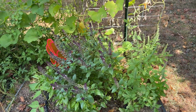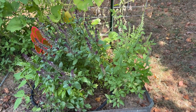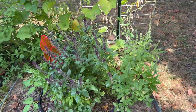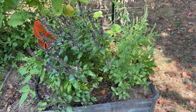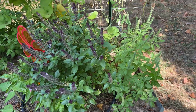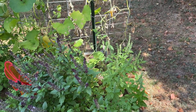On the back side of my tomatoes here, I have yet again more basil. Yes, more basil. I feel like I should just become a basil gardener, because that's about the only thing I can successfully grow, at least this year. Again, we've got flowers everywhere. I need to come in and really top those off. But these are a couple of different varieties from the Tulsi and the Genovese.